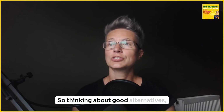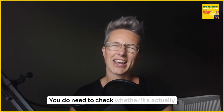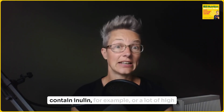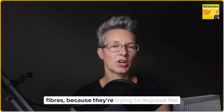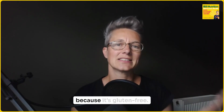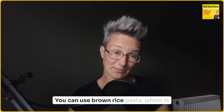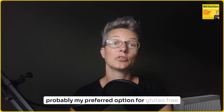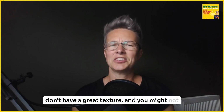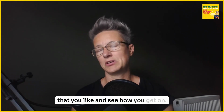So thinking about good alternatives, gluten-free bread can be an option for some people. You do need to check whether it's actually low FODMAP or not, though, because a lot of the ingredients they put in there will contain inulin, for example, or a lot of high fibers, because they're trying to improve the bread to make it more high fiber, but that doesn't mean it's low FODMAP just because it's gluten-free. So you need to check the ingredients on the back. You can use brown rice pasta, which is probably my preferred option for gluten-free pasta. I do find the corn-based sort of yellowy ones don't have a great texture, and you might not really take to those, but experiment with any gluten-free pasta that you like and see how you get on.